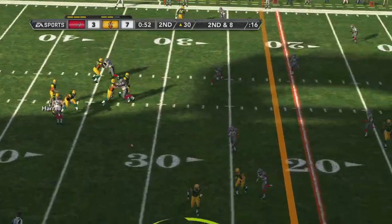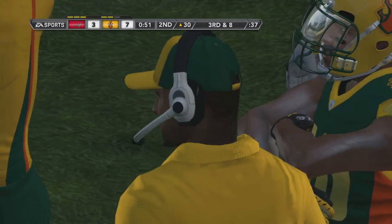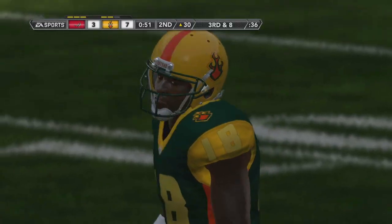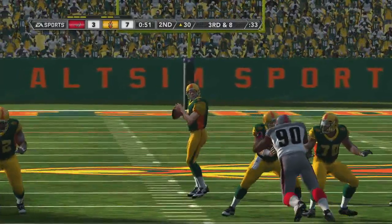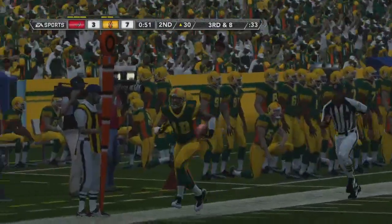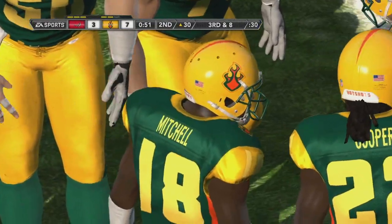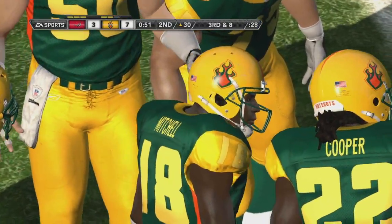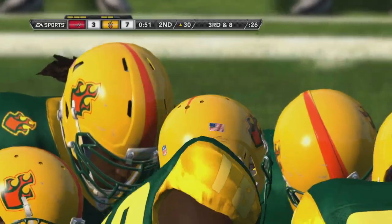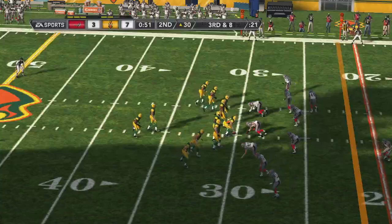Still looking for an open man. Yeah, he just rushed that throw that time. He had a guy wide open. I don't know why he tried to get the ball out of there so quickly. Facing a 3rd and 8 situation, they spot the rock on the 30.